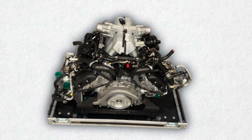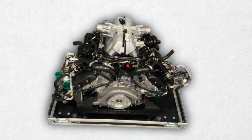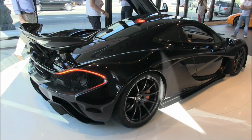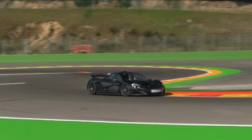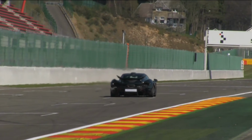Under the hood, you'll find a 3.8-liter twin-turbocharged V8 paired with an electric motor. That combo gives you a punch of instant torque with brutal acceleration. Together, they crank out around 903 horsepower and can rocket the car from 0 to 60 in just 2.8 seconds. Top speed?